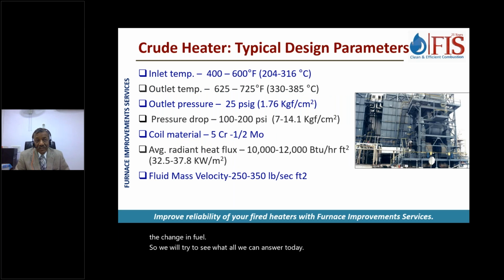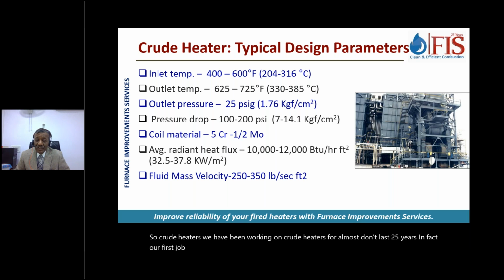So crude heaters, we have been working on crude heaters for almost the last 25 years. In fact, our first job was on a Citco crude heater. That was our first job. Here, what we have listed is the typical design parameters for crude heaters.